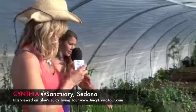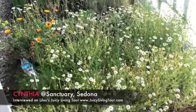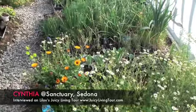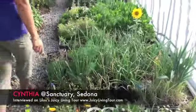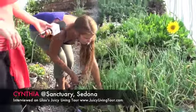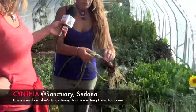Let's show everybody how beautiful and amazing it is inside here. Again, this is chamomile that I planted in here because in the summer it gets so hot that it just burns up the chamomile. So this is our perpetual tea station right here. These things that look like weeds are actually green onions. I'll pull one out for you so you can see what a green onion looks like when it's being grown. But actually, this one is a purple one. It's called purpleette, and it's a purple scallion.